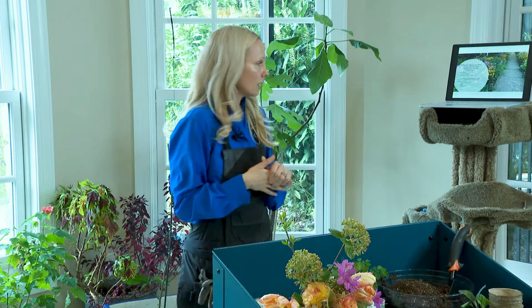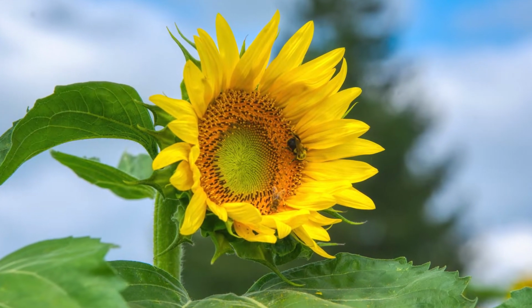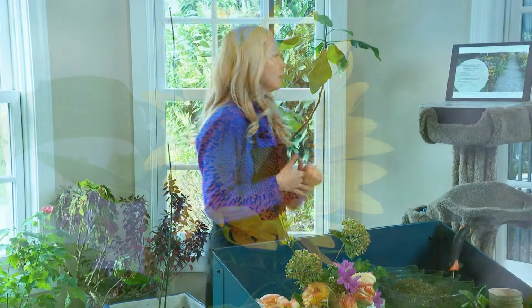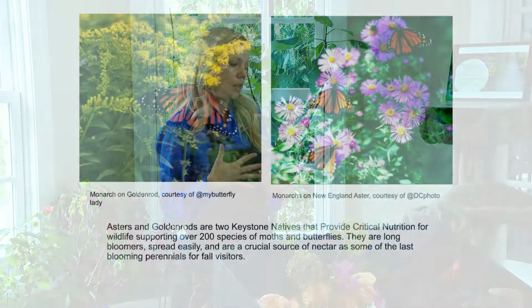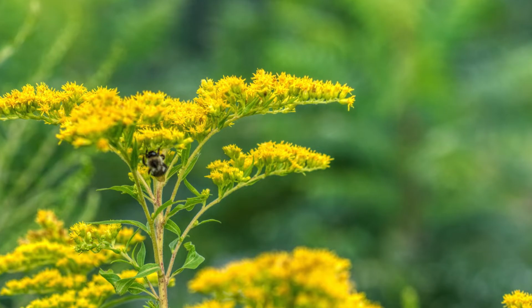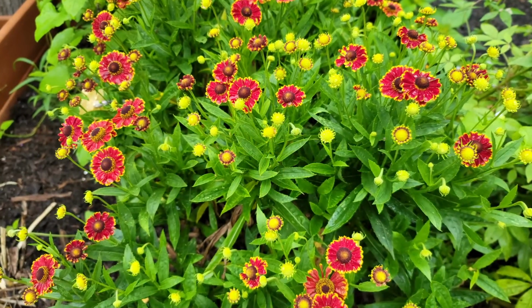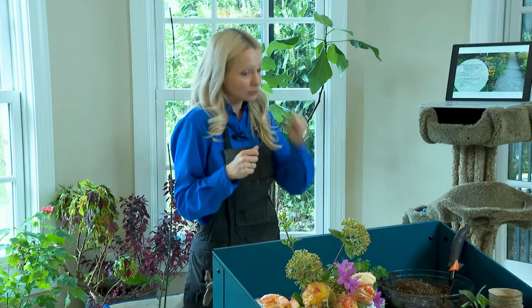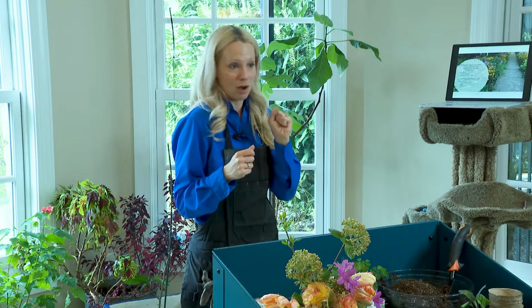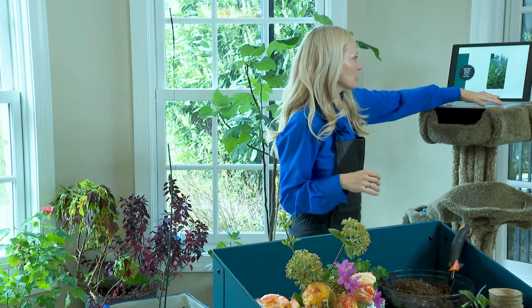I also like helianthus, which is sunflowers. Sunflowers are a huge nectar source for your bees. And then going into the fall, asters and goldenrod are also keystone plants for Pennsylvania. So beautiful yellow color for the goldenrod. A lot of people get it confused with sneezeweed. So if you have allergies, it's not goldenrod. You'd literally have to stuff it up your nose. It's not wind pollinated, it's pollinator pollinated. So, but people see it.